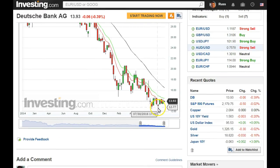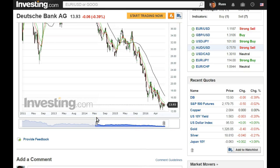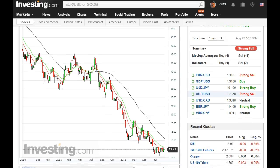Yeah, on the weekly we have a nice hammer, and that needs to be taken out. It's trying to break into previous lows. Consolidation sideways could be gathering its legs for a move upwards. But all in all, it's bearish for me. I don't care what it does.